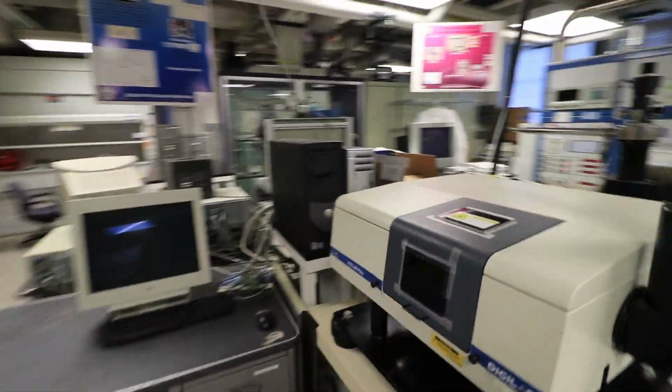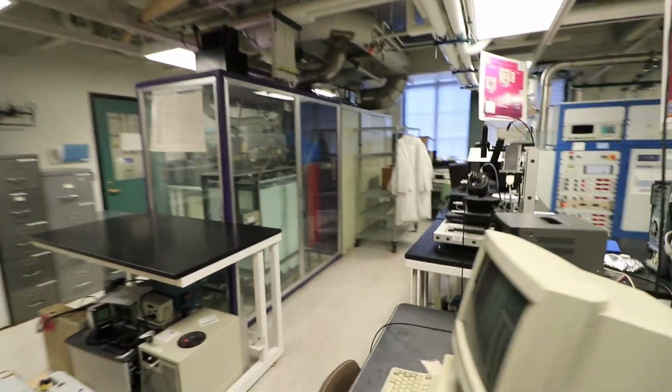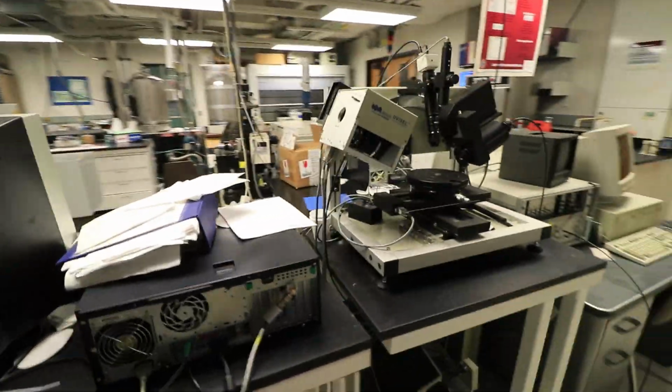This system is supported by dedicated optical thin film characterization equipment, including an FTIR for transmission and reflection measurements, and an ellipsometer to track real and complex indices of refraction from thin films.